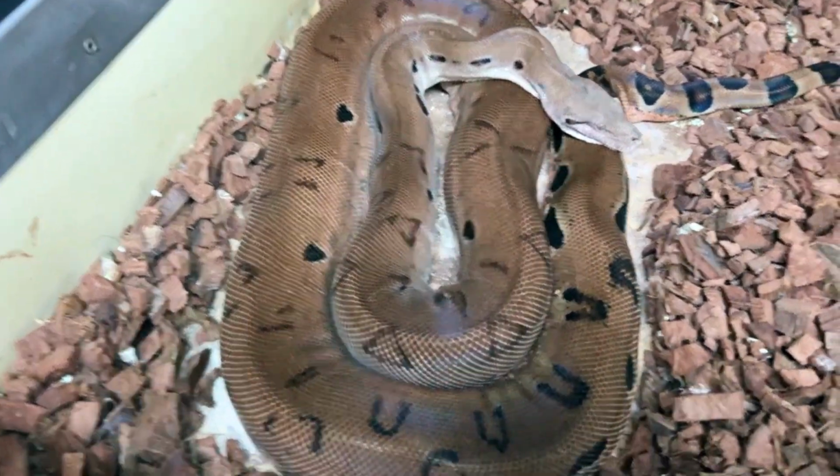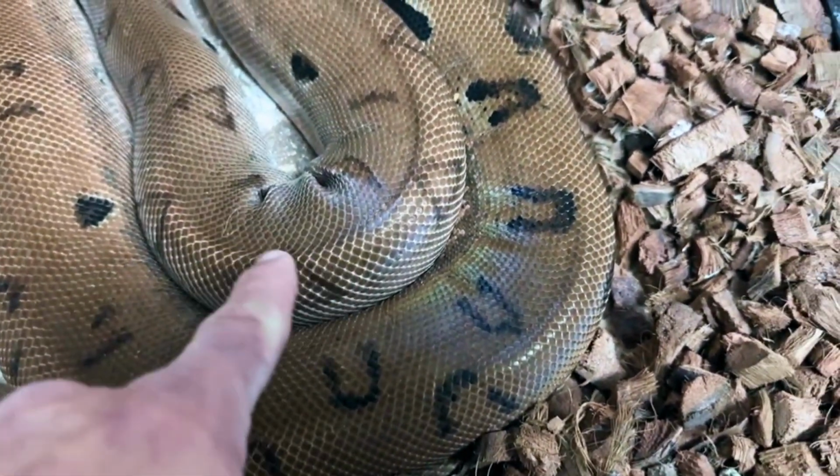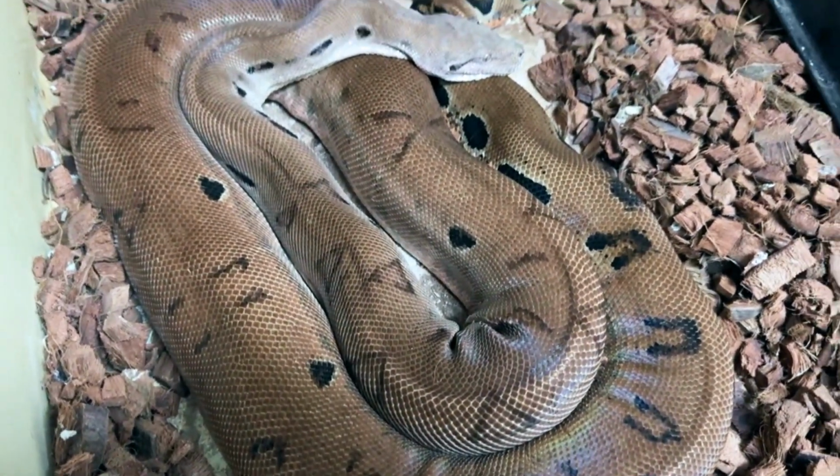But you can see these Scorias definitely have a lot of variability between them. This one is really cool. This looks like an Egyptian snake or something like that, with all those markings. Looks like someone just drew them on there.